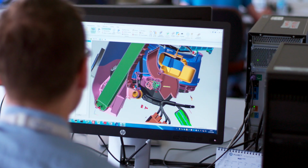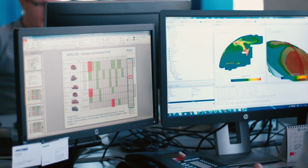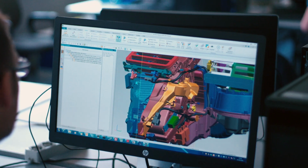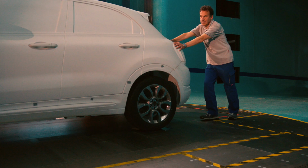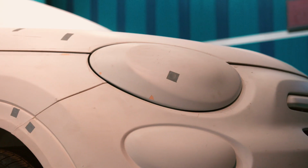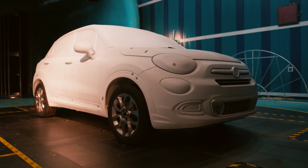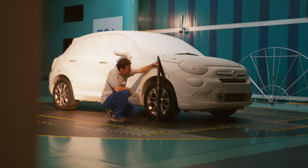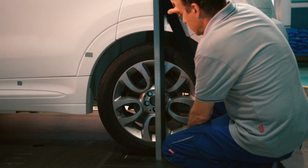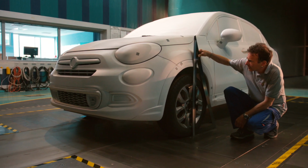Let's take a step back and see how physical aerodynamics testing is integrated into the virtual design process. Computational fluid dynamics analyses enable virtual development of models that are already very close to the predetermined performance targets. This significantly reduces time to market for new models. Extremely detailed one-to-one scale milled models are used for wind tunnel testing. Boot and engine cover, bumpers and air vents, external mirrors and underbody are all replicated to create a model that is up to 99% faithful to the final product. This means that most of the physical tests can be conducted before the pre-series vehicles are produced.